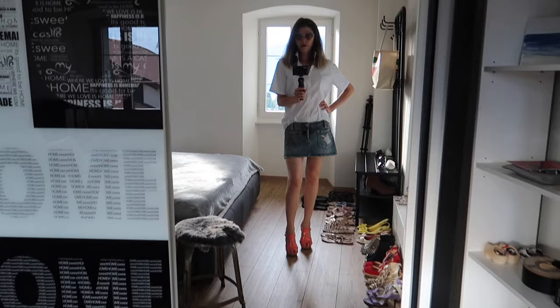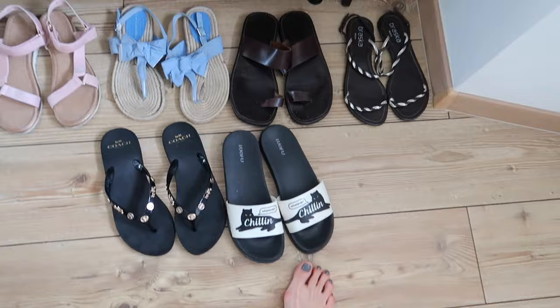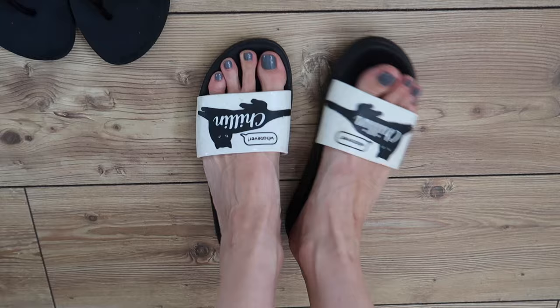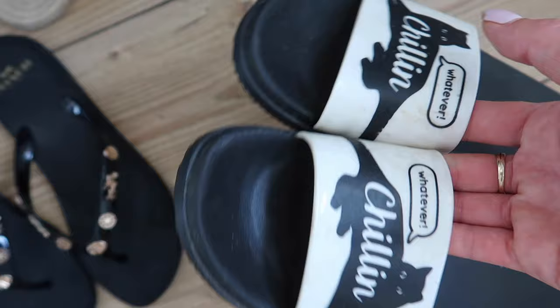All right, next pair. Apart from high heels, I have flat shoes as well, and you've seen most of them on my Instagram, they all have a story. These ones are like slides, I got in Odessa on the market. They're really not that expensive at all. I think it was $1, but I just like that they've got this cat image, and it says chilling and whatever, so they're pretty cute.